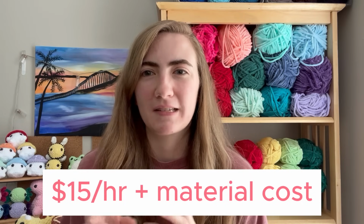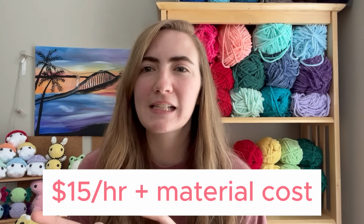When you're first starting, it can be really difficult to know what to price your items at. So I'm kind of going based on a trial and error system. I'm starting with a baseline of $15 an hour plus a little extra for material cost. And then at my markets, I'll see how everything does, and if I need to adjust prices based on how people are perceiving them, then I can do that.